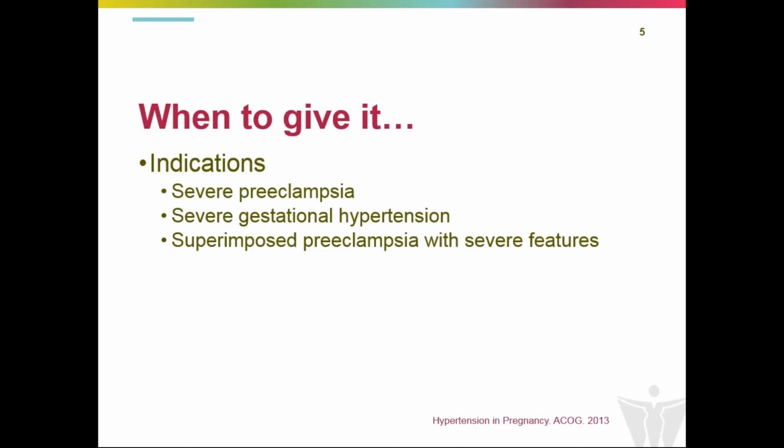Indications for when to give it are essentially when you have any form of preeclampsia, gestational hypertension, or chronic hypertension with superimposed preeclampsia and severe features. The severe features are similar for the different types of hypertension, but that's the key component. And no longer are we using magnesium sulfate for seizure prophylaxis in mild disease.